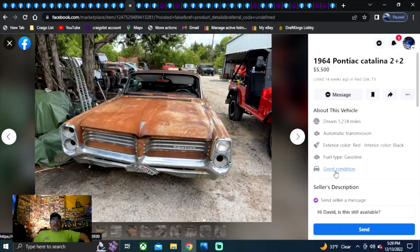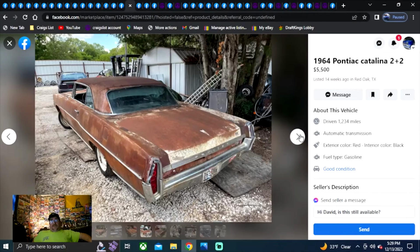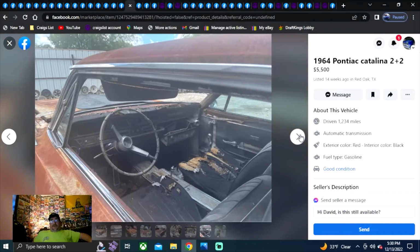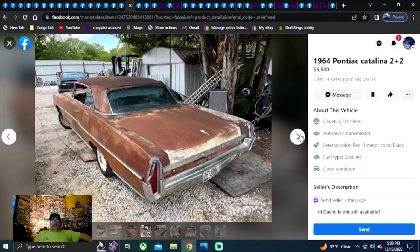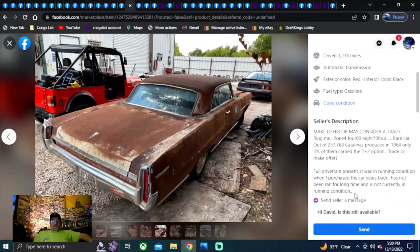1964 Pontiac Catalina 2+2, 5,500 bucks, listed 14 weeks ago, Texas. Yeah, it's got the 2+2 emblems on it. Still got the AC pump, power brakes, power steering, console, automatic. I dig it. Cool looking car, 5,500 bucks. Says make offer, consider a trade. Ring me up. It's got his phone number right there on it.